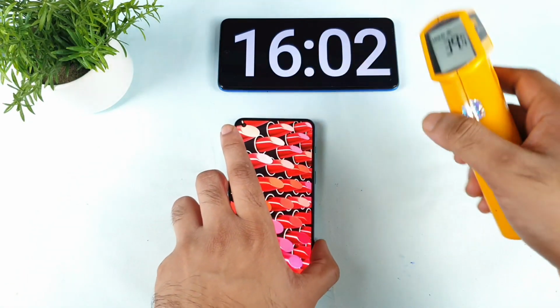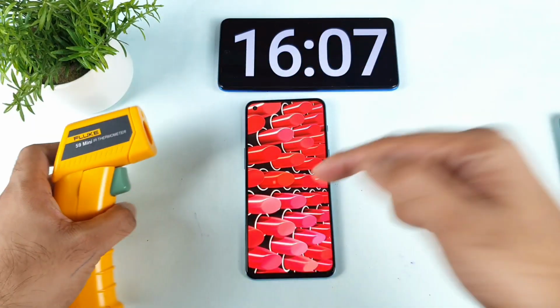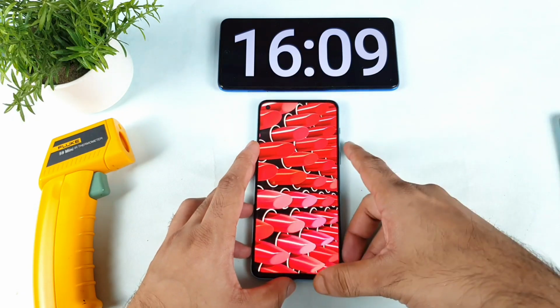Let's see what happens with the OnePlus Nord 2 at 30 minutes, then we can discuss further about this temperature reading on this device. So again, I'll be back after 30 more minutes.